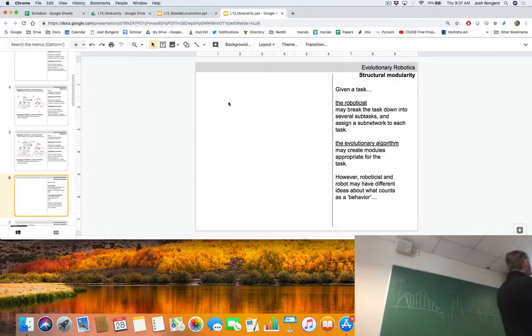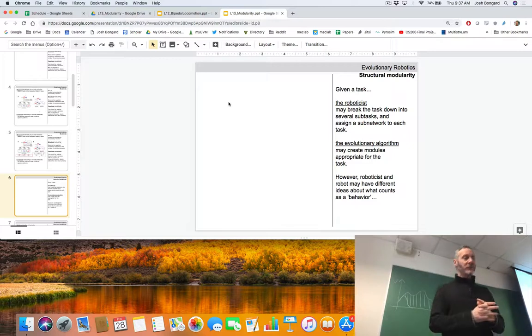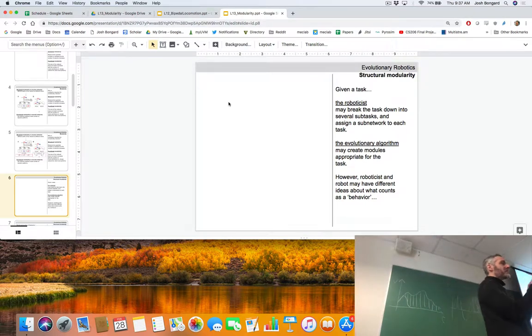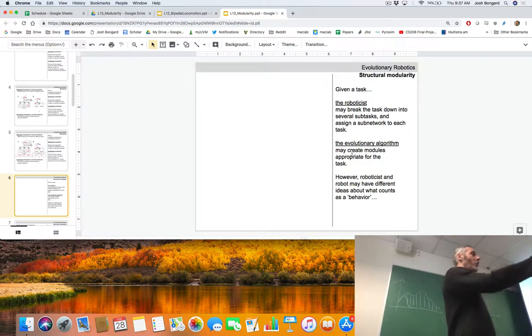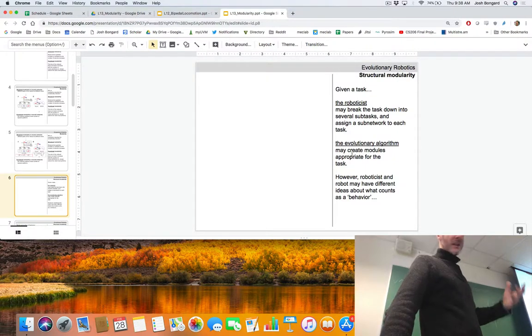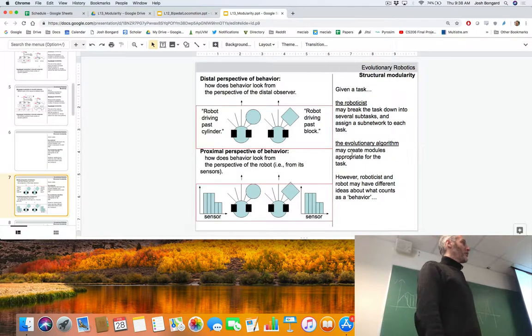Okay, so given a task as a roboticist, knowing that modularity is a good thing, we could try and break that task into subtasks and create different subnetworks inside the robot for each of those subtasks. Or we could take one step back away from the design process and say, evolution, we would like you to find the modules. We would like you to partition the task into appropriate subtasks for you and figure out the synaptic weights and design those subnetworks and so on. Obviously, the latter is going to be a little bit trickier, but has obvious advantages because thinking about thinking is misleading.